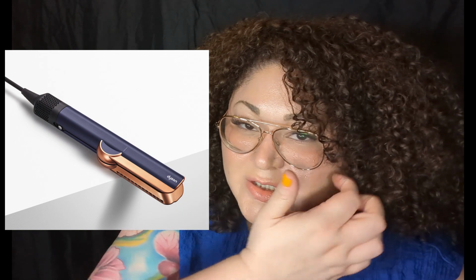This is not makeup related, but I do want to talk about the Dyson Air Straightener. I wish they would have released this before I bought. So during their last sale, the Shark Flex Styler became available.